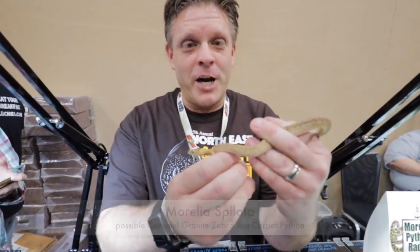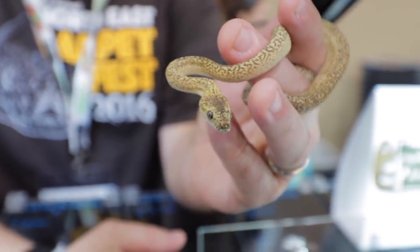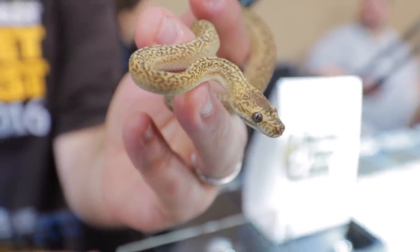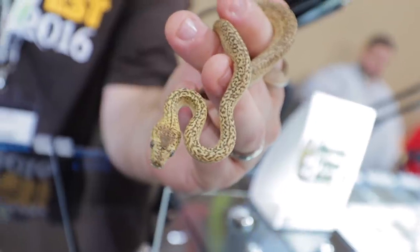What I think might be a caramel granite zebra jag. Pairing was a granite zebra to a caramel jag heck granite. That's what everybody seems to think it is, but when it hatched out, it's wicked cool. I think it's gonna get yellower as an adult, but I'm excited to see it grow, man. Pretty cool.